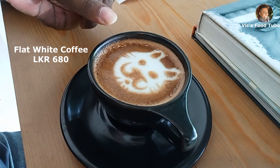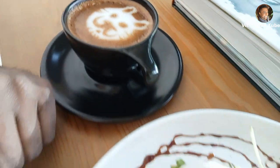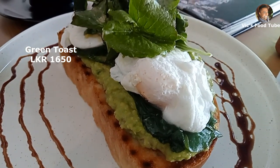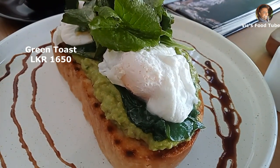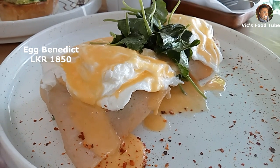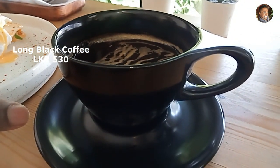This is a flat white at 680 rupees. And this is a green toast, so it has a toast, mashed avocado, and two poached eggs. That is 1650. And we have our egg Benedict, which is 1850. And India's long black, which is 530.